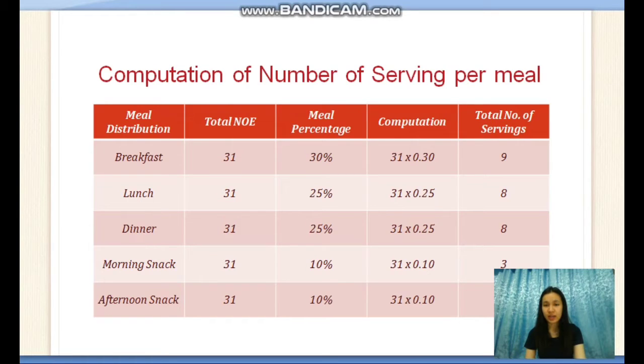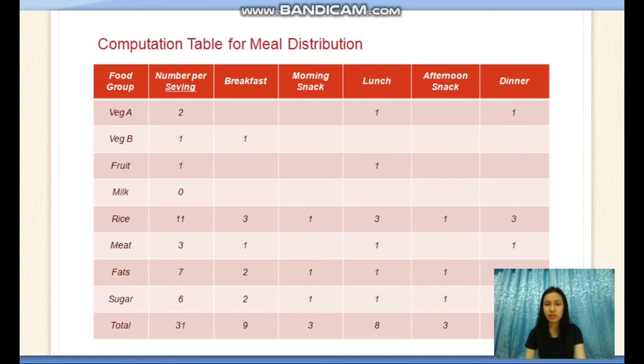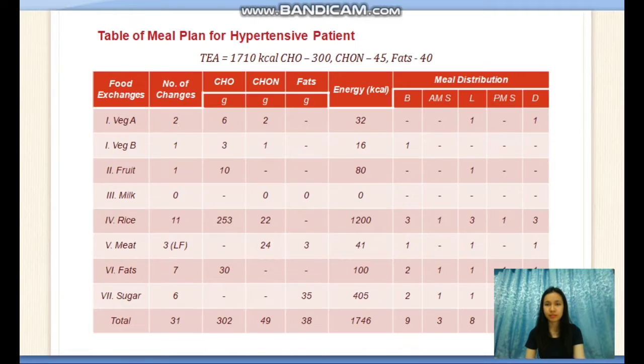So we have 9 total servings for breakfast, 8 total servings for lunch, 8 total servings for dinner, 3 total servings for morning snack, and 3 also for the total servings of afternoon snack. So this is the table for the computation for meal distribution. And this is the table of meal plan for a hypertensive patient.